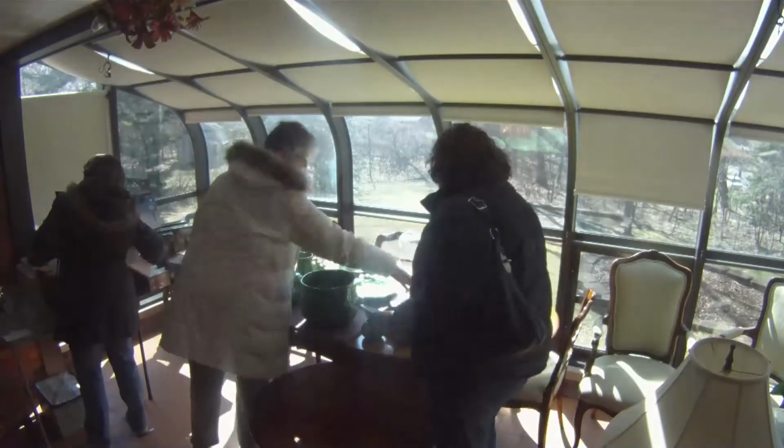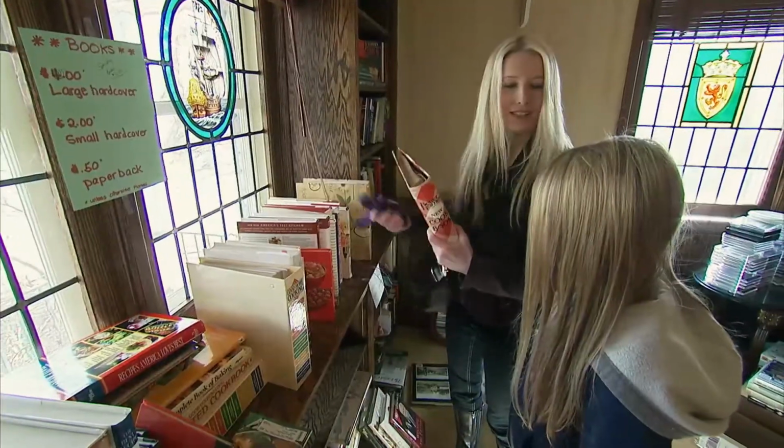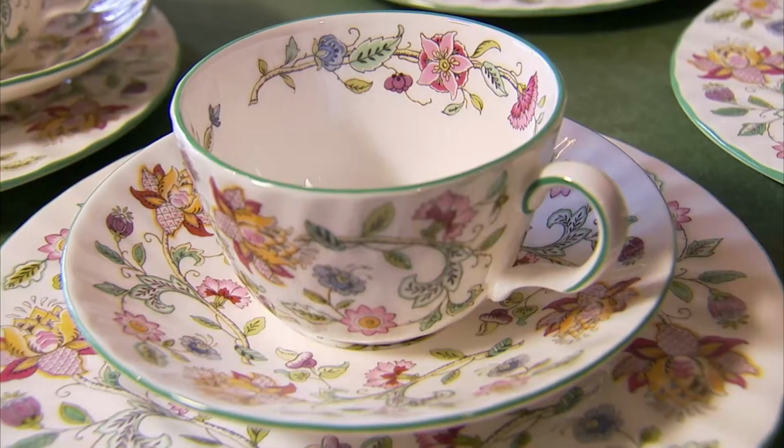So we're halfway through the sale. Some furniture's been going out the door, a little bit of this, a little bit of that. All right, well, let's get it. Thank you. This one, definitely. This is the keeper. Thank you. Perfect. This is really nice. Aren't these adorable, ladies? Oh, yes.